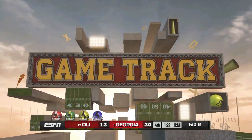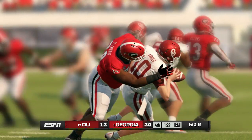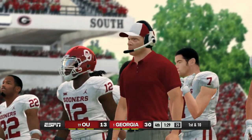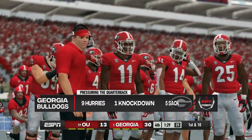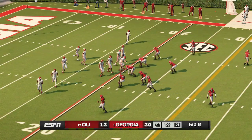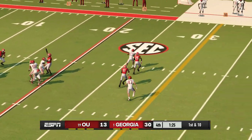For Georgia, they've been getting into the backfield quite a bit. Good pass rush by these guys today. The contributions from this defense is one reason they've got the lead. And the defense made a big stop on fourth down the last time this offense was out there. Nothing can impact an offense more negatively than being stopped on a series of downs. And that's what happened to this offense the last time they were out.